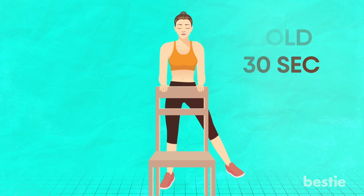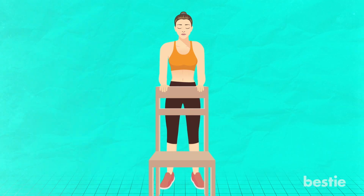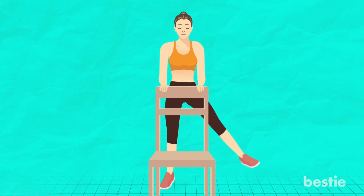You can use a chair or cane for support if needed. Repeat on your opposite leg and do 5 repetitions on each side. Hold on to your leg for added support or suspend your leg in the air for a more challenging pose.